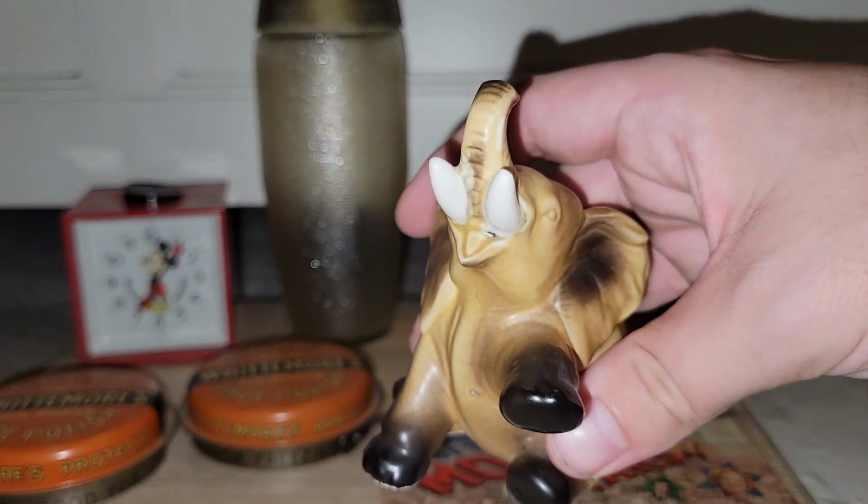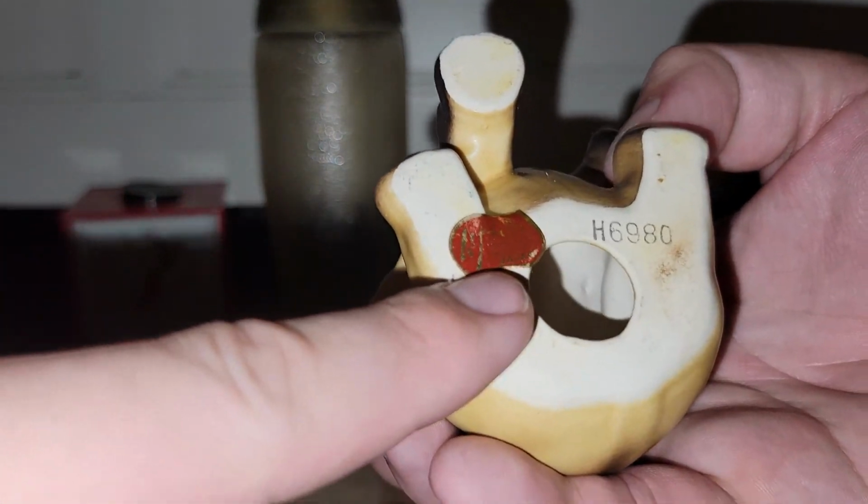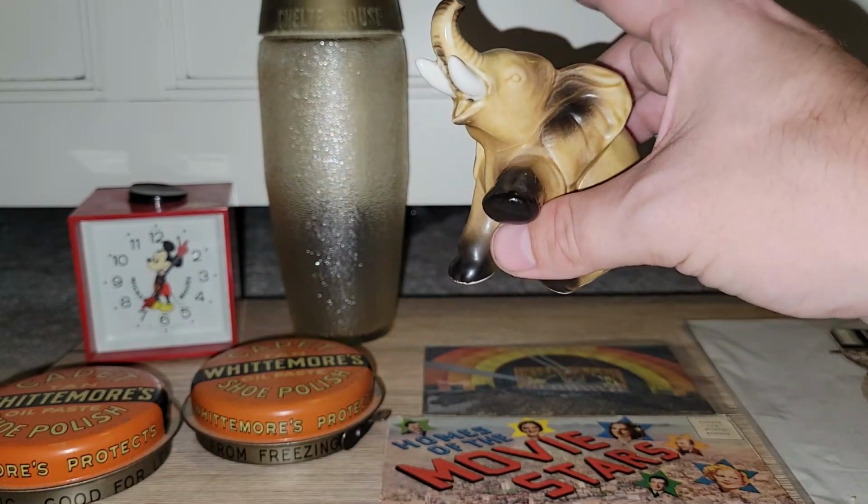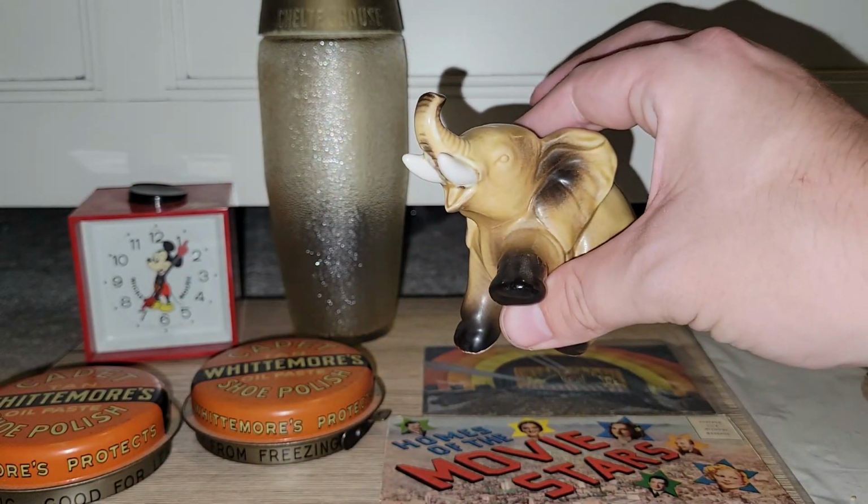I did get another Lefton piece. I know we all love our trunk-up elephants. So there is the Lefton Japan mark. So it'll be a fun little giveaway item, or item for the sale. Thinking maybe $10, $12 on him.